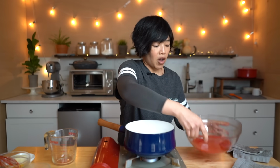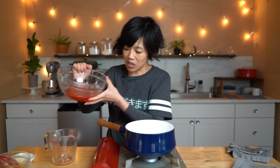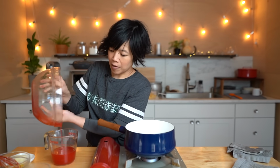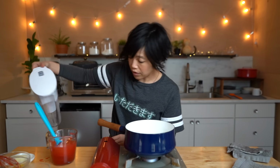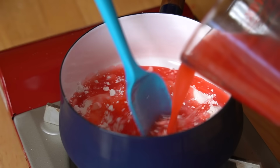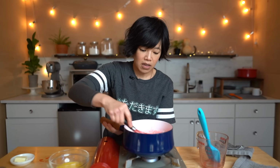I'm going to take our reserved bright red syrup and add it to this. We need 2 cups. Mine looks pretty thick. So I had about 1.25 cups of syrup. So I'm going to add water to make it equal 2 cups. And then we're going to add that to our starch. I'm going to whisk this all together first before we turn on the heat.